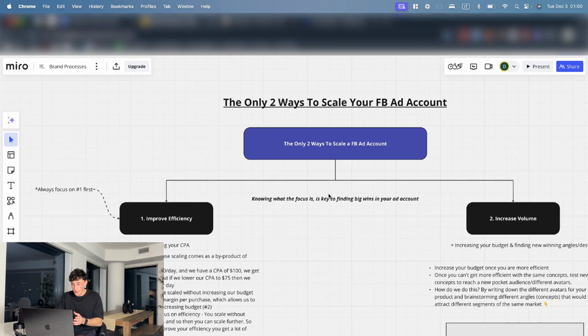Either way, I hope you take this and really, really take a look at your ad account and apply it, because this has made the difference for us. I cannot stress that enough.